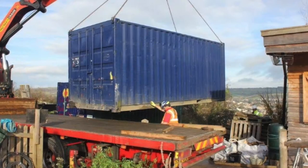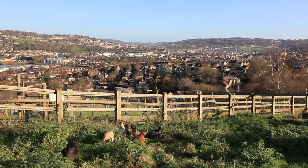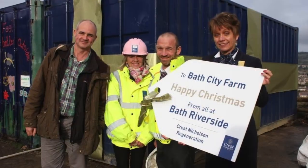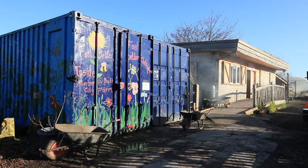We work with a number of corporate groups, and actually construction companies have been very helpful the past year. And I just thought, construction companies often have containers, and I actually looked on their website and there's a view of City Farm in one of the photos on the website, and I thought there'd be a nice connection there as we look out onto the Riverside development. So I asked and it was given. Simple as that, really. But it's for both of us, really.